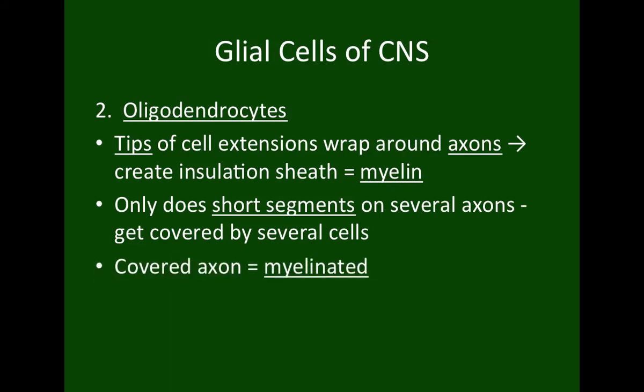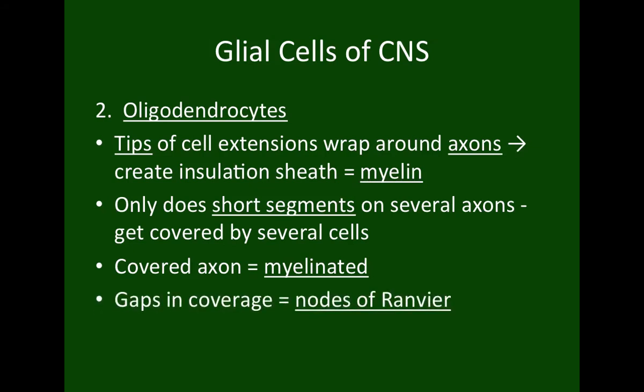Now, a covered axon, where it is covered, is referred to as myelinated. Now, there are some small gaps in the coverage, and these are important, and we'll talk about why when we talk about impulses, and those are referred to as the nodes, or the nodes of Ranvier. The area of the axon itself that is covered is referred to as the internode, and you'll see that on several diagrams within your textbook.